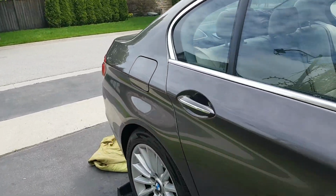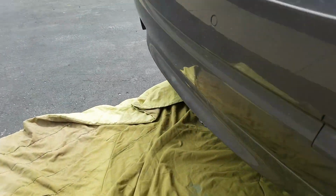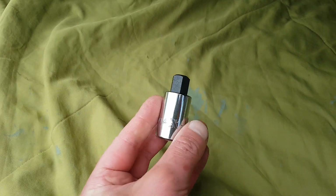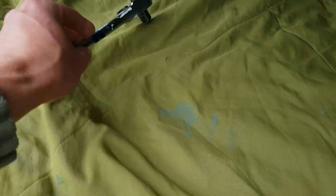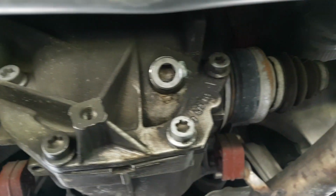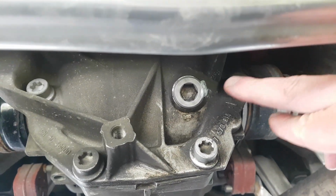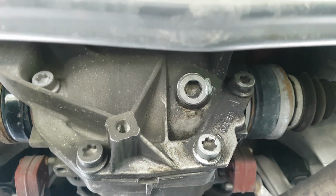And once you have that position, you can go under the car and use your 14mm hex bit with a big ratchet, and you can go ahead and find your fill hole. It's actually not a drain hole, unfortunately, and begin sucking the fluid out.